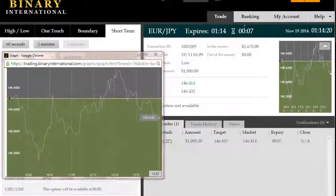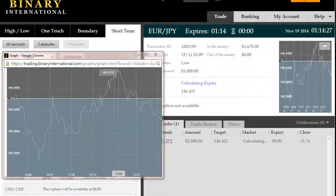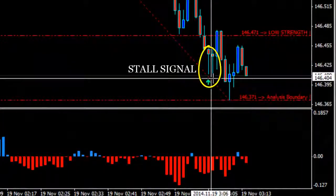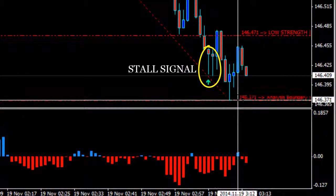And finally, this third trade has also expired in the money, or at least is due to expire in the next couple of seconds. As you can see, went into the money, went back to the entry point, bounced off of the entry point, which, by the way, was aligned with the stall signal, retraced through the entry point, came back down into the money, and expired in the money quite successfully.